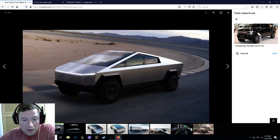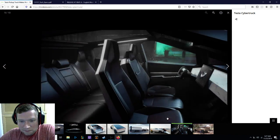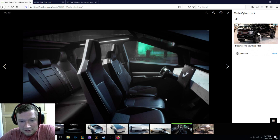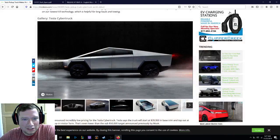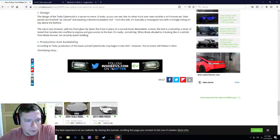I don't know. Maybe it'll change a lot, but just look at this interior. Look at these seats. I don't know. That steering wheel, I kind of like the steering wheel, but that's about it. I mean, the solid white dash right here, I don't like any of it. I think it looks ridiculous. I don't really care for it. But hey, we'll see how it ends up looking.